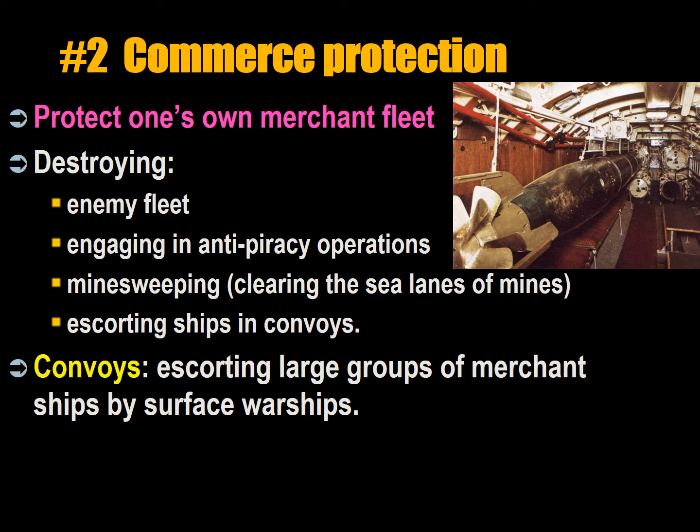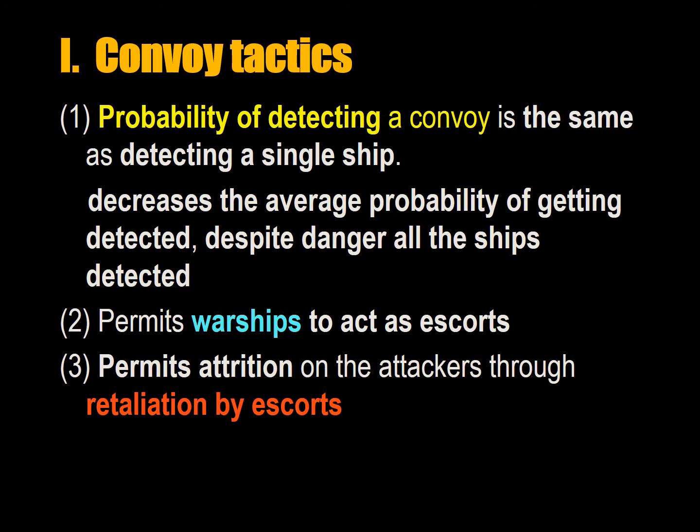Here you can see a torpedo in a torpedo room of a submarine. So more on the logic of convoying. So, convoy tactics. The probability of detecting a convoy is the same as detecting a single ship. This is counterintuitive because we think of many ships as being a much bigger target. But comparing the size of a ship to the size of a convoy against the enormous vastness of the ocean, or even the vastness of a sea like the Mediterranean, makes the two almost equivalent.